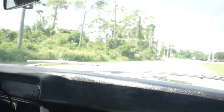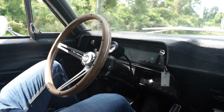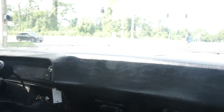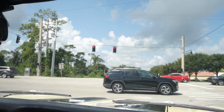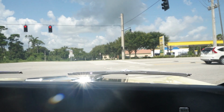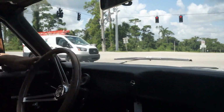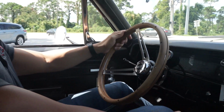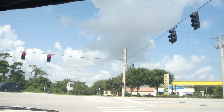We got a green light, but oh, now it's going to turn red. So here's braking. Brakes just like it should. Idling, we're not spitting, sputtering, stalling out. Let that traffic get ahead of us a little bit, hopefully. Okay, they're all turning, so let's try this.